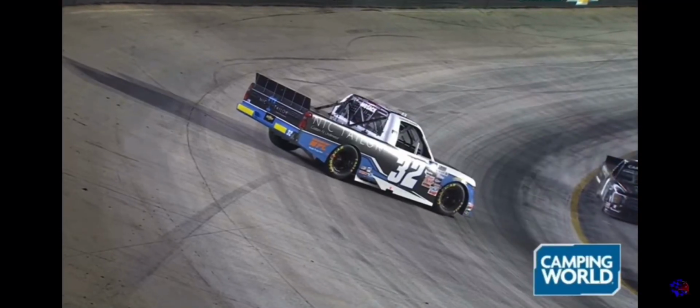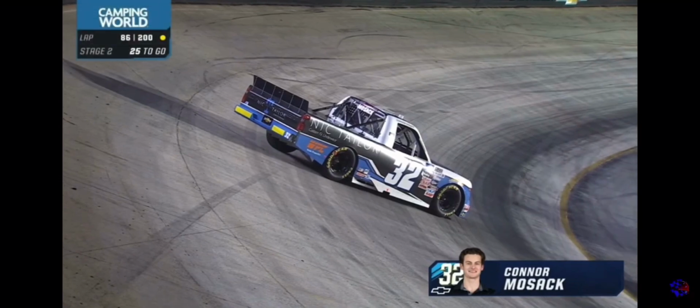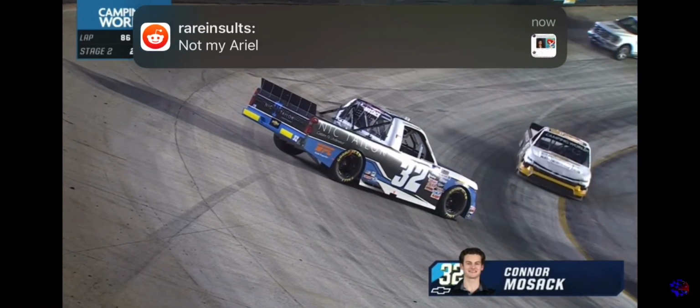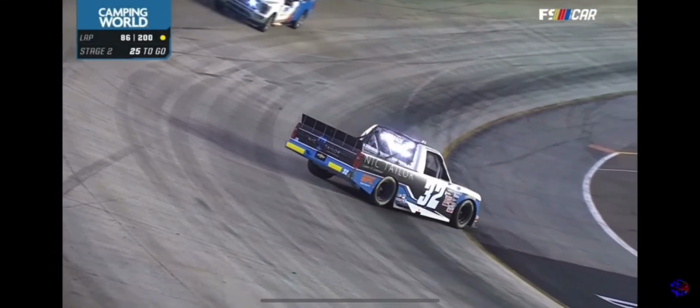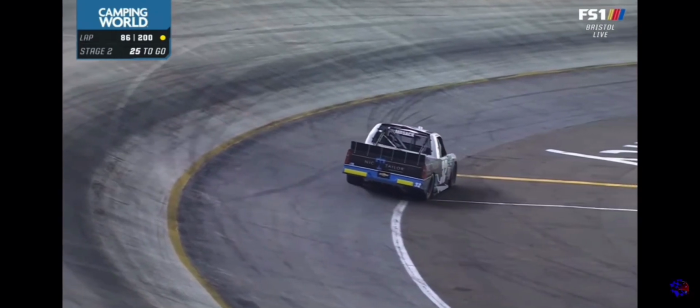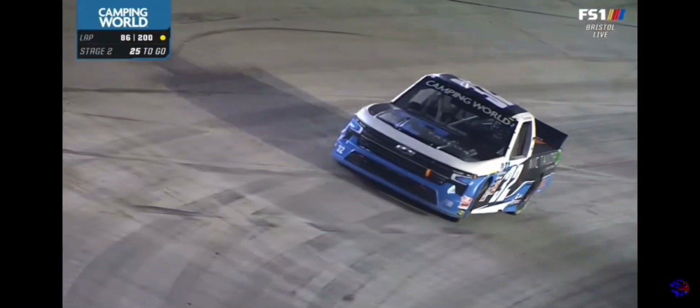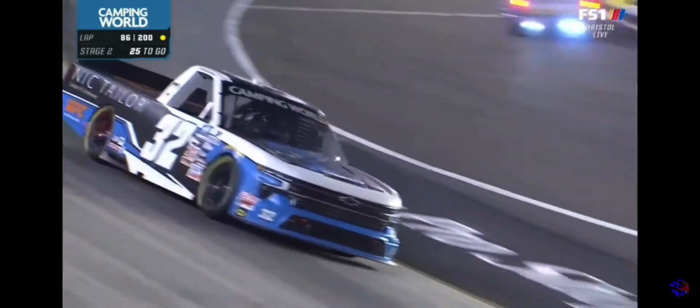Connor Mosack in the 32, the 23-year-old from Charlotte in the second start of the season, has brought out the caution. 25 to go here in the second stage. Chandler Smith won stage 1, and he continues to lead the race.